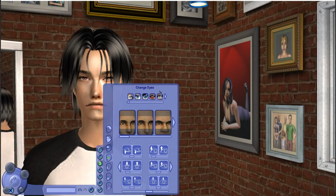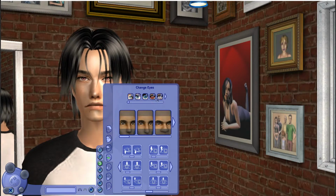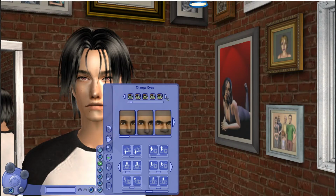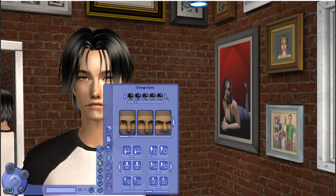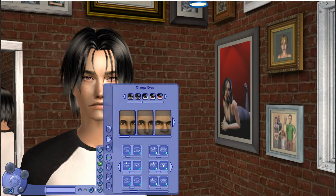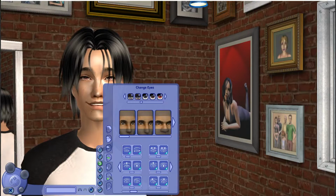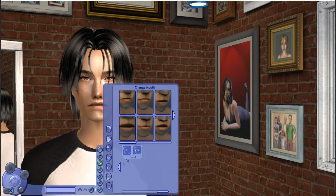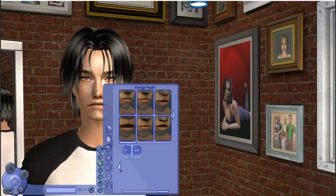Do I want to keep the pink eyes? I actually really like the pink eyes. And I think that'd be such a cool family trait to have. Like, just boop, pink eyes. I'm going to keep the pink eyes. And I'm going to make his lips.